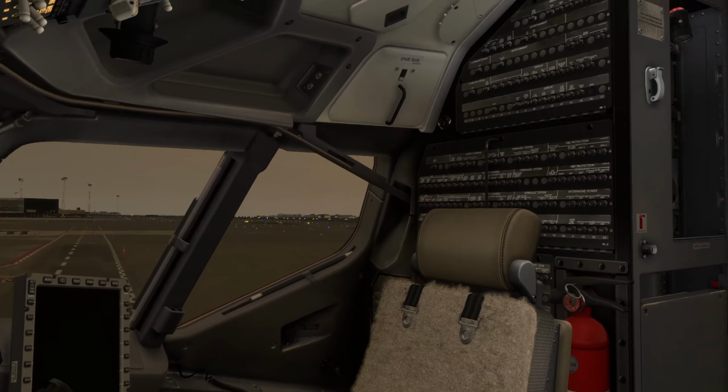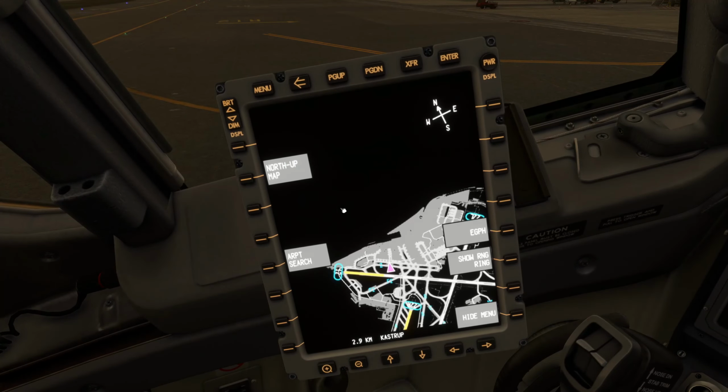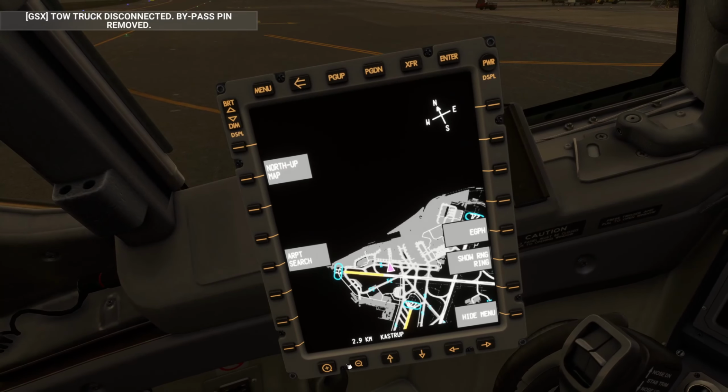So we are here somewhere. We're going to 2-2 right. It's 2-2 left. 2-2 right's here. Seems to do like a. Oh, actually, I don't know now. Where's the other one? Is it airport map? Tow truck disconnected. Bypass pin removed. There we go. Left is clear. Right is clear. So we'll taxi right onto Yankee, go through Zulu.